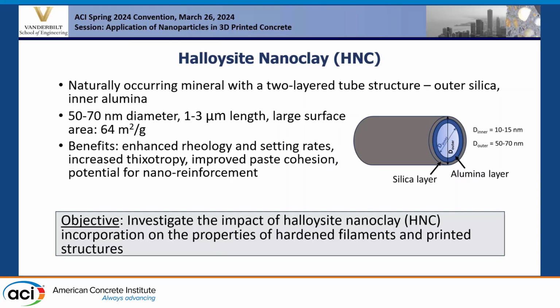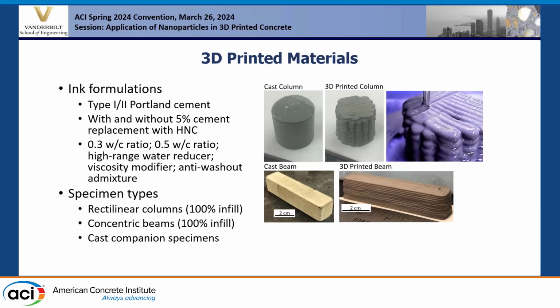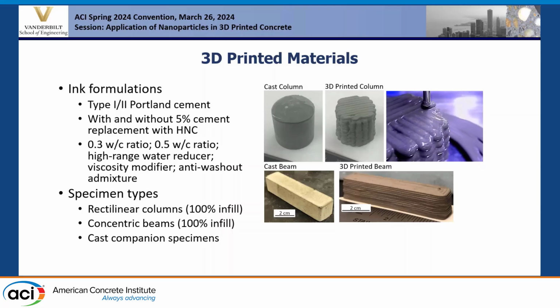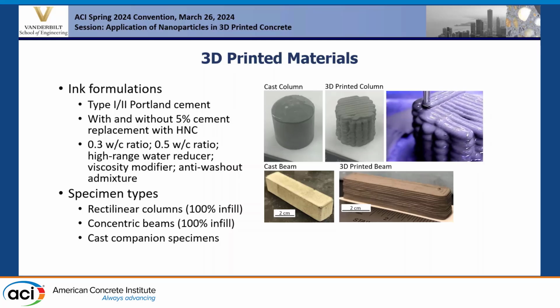And the goal here was to investigate the impact of Halloysite Nanoclay on the property of the hardened filament and on the printed structure. For the interest of time, I'm going to present results on the effect of Halloysite Nanoclay on the hardened filament. So we use type 1-2 Portland cement, with and without a 5% cement replacement with Halloysite Nanoclay, at a water to cement ratio of 0.3. The specimens that we print include rectilinear columns and concentric beams.